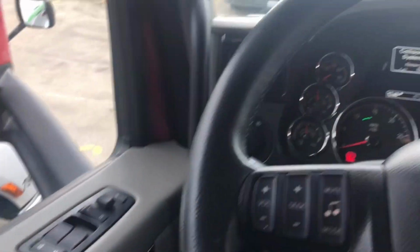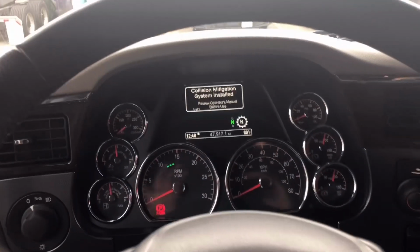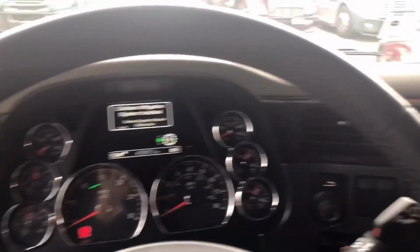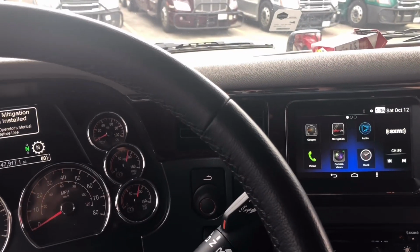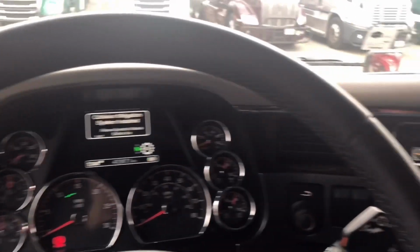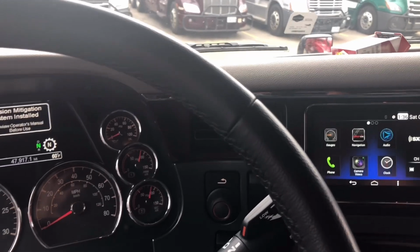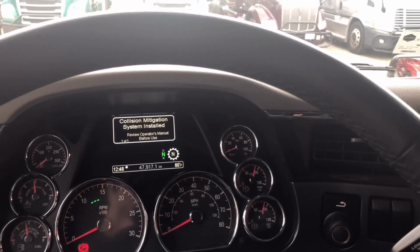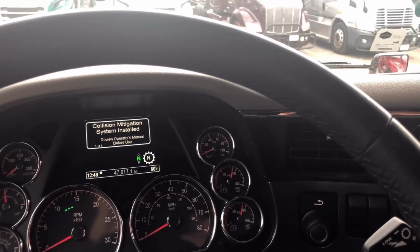Love the wood grain. Love the seats I ordered. I'm not necessarily thrilled with the gauge setup and the radio. Some of the gauges are actually digital, like the voltmeter. I'm not totally thrilled about that, but it doesn't bother me either. So overall, the actual cab itself, I absolutely love it.